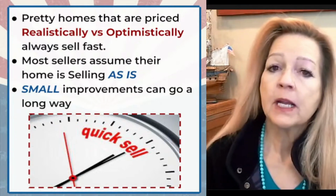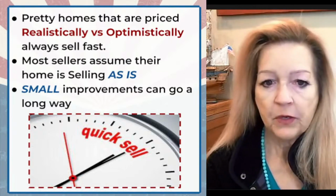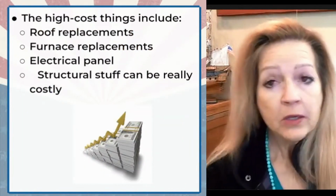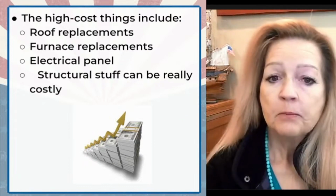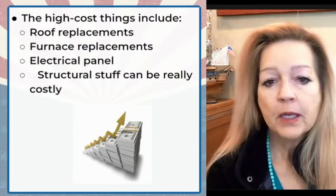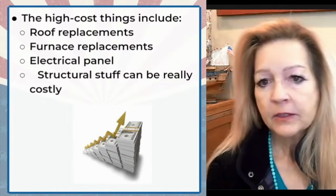And most home sellers kind of assume that their home is going to be sold as is with all of its faults. But I can tell you that small little improvements can go a long way. There are some high cost things that you should check into before you go on the market. And there are some things that people ask me about all the time. Probably the number one thing would be roofs. So we have a lot of hail damage.